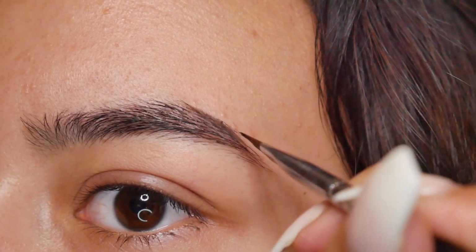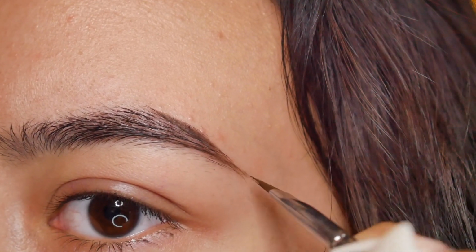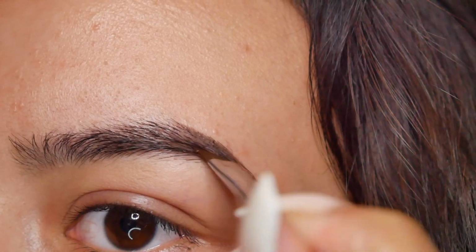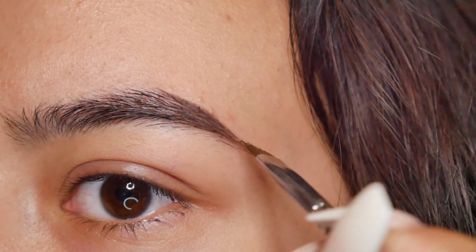I then go in and start drawing a guideline at the top and bottom of my brows, bringing it into a point where your natural tail of your brow would be basically. I then use the rest of the product that I have on my brush and just go through and start filling in that kind of tail section of the brow.